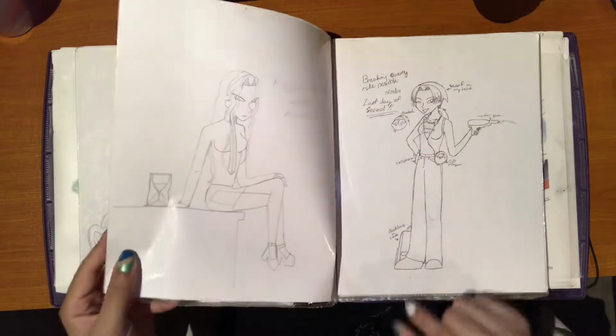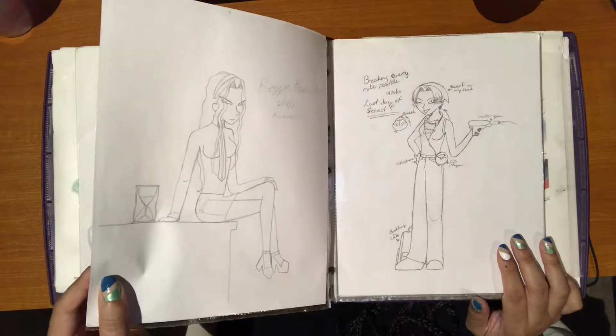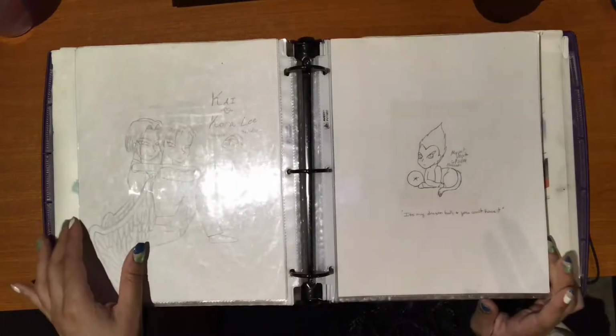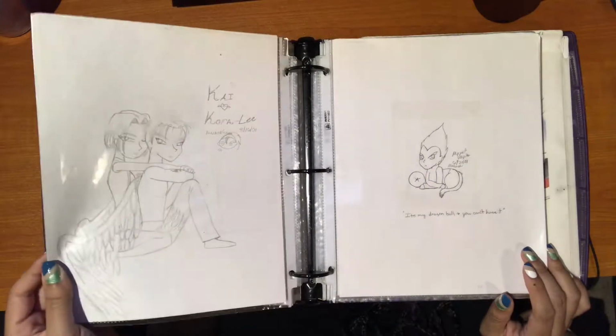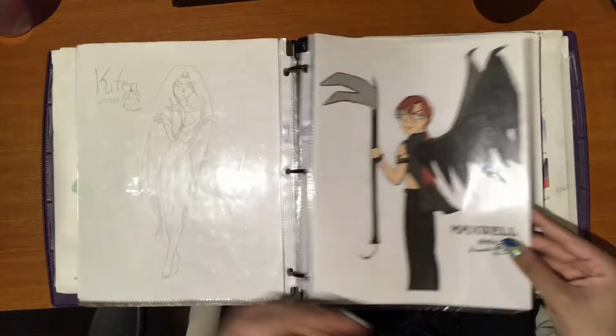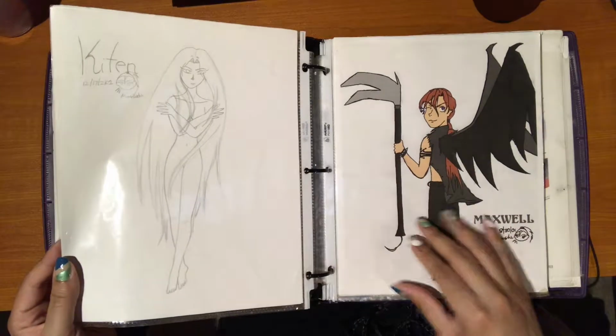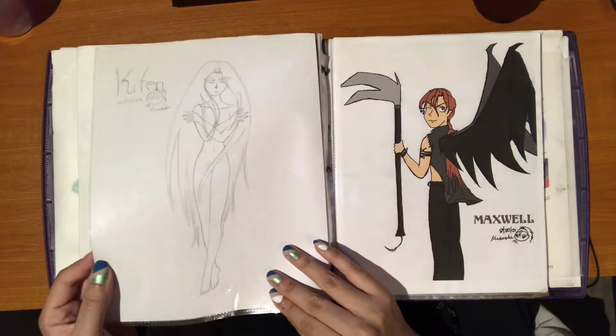And another OC, I don't know what's going on with that photo. But apparently I'm breaking every rule in school. Here go these two kids again. I still have no idea who they are. No idea who he is. There goes Kaiten again. Like, I drew her again. And I guess she made it further than I originally thought.